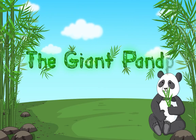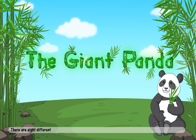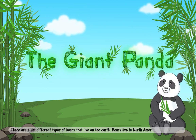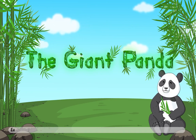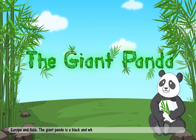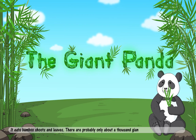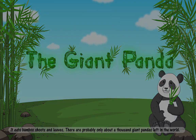The giant panda. There are 8 different types of bears that live on the earth. Bears live in North America, South America, Europe, and Asia. The giant panda is a black and white bear that lives in China. It eats bamboo shoots and leaves. There are probably only about 1,000 giant pandas left in the world.